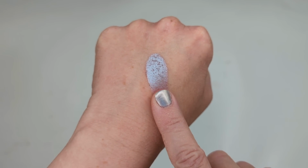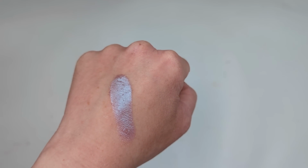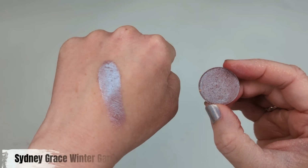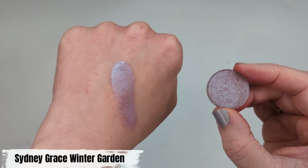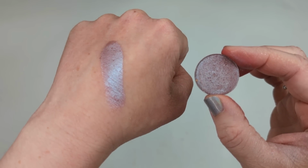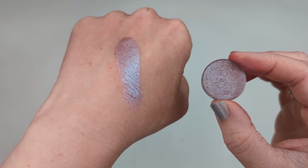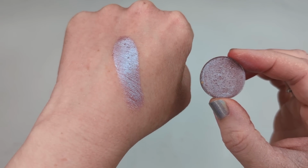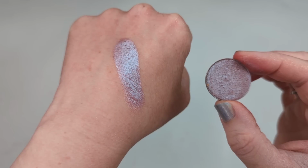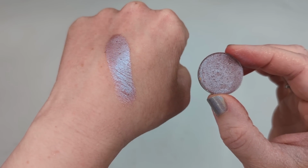And then Winter Garden is similar to The Greatest Gift, but instead of shifting from a lavender to a green, it shifts more from a lavender to a blue, or maybe a pink to a blue. I'm not sure, but it is just the most stunning lid color for me. I love it because it's lighter in color, and also again it's more satiny. It's not super sparkly or glittery, so I really think this one is absolutely beautiful.